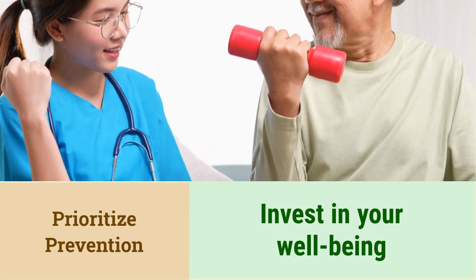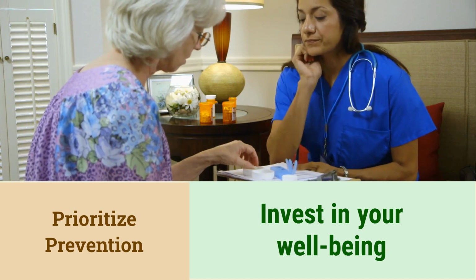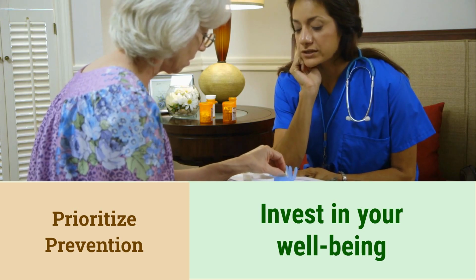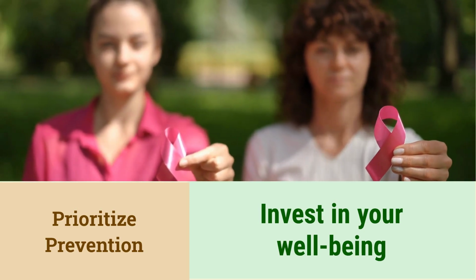Preventative care is key to maintaining good health. Choose a plan that covers preventative services like annual checkups, screenings, and vaccinations. This can help you catch potential health problems early.